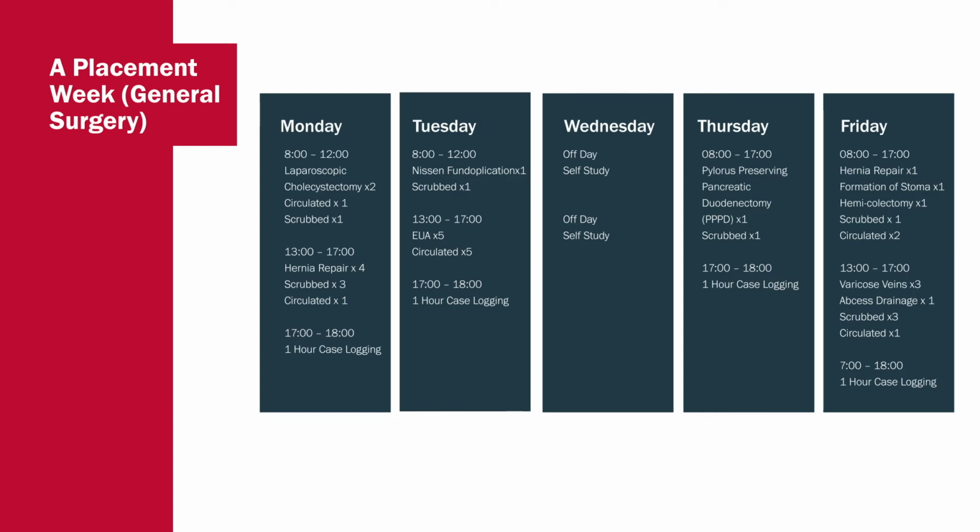And so she might have scrubbed for that for the whole day. She may have even stayed on so she could finish that case, or our mentors might have been very kind and relieved her early to give her a break. But as you can see here, throughout this entire week, I think this is 1 week of general surgery. So this is 1 week of one specialty, and this is her on the surgical side.